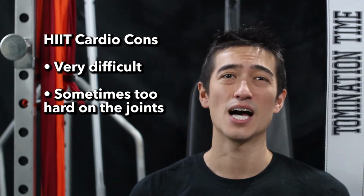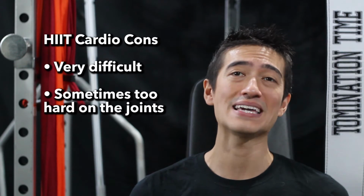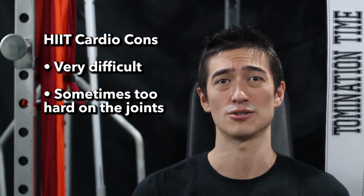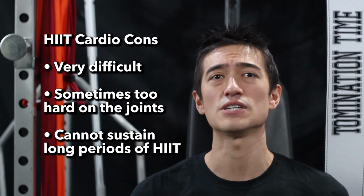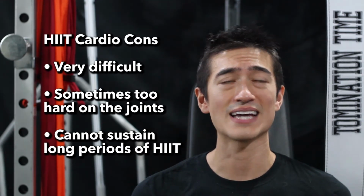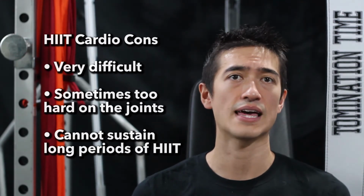Sprinting is not an option for a lot of people who are overweight, and also using a bike can require extra equipment that a lot of people just don't have access to. So you can't do HIIT cardio for long periods of time. That's another one too. If you have the time to do tons of cardio, but you can't do HIIT cardio forever, so HIIT cardio has some time limitations. We'll get to that in a minute.